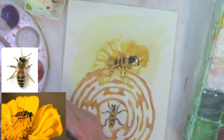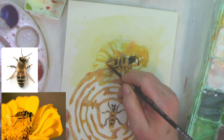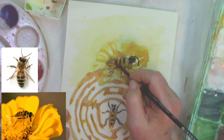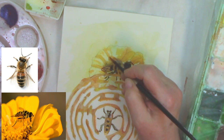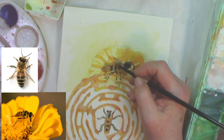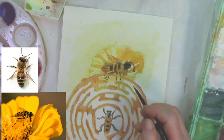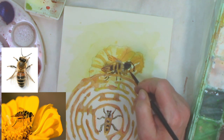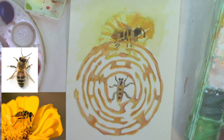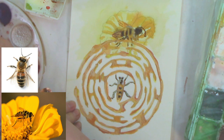I'm going to get a little bit of this copper. Check, see if I'm still recording. I'm going to try some, not going to try, I'm just going to do it. This yellowish gold.